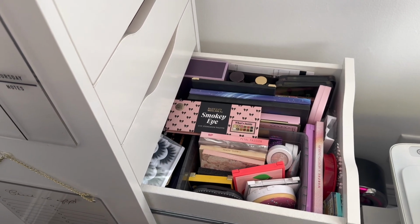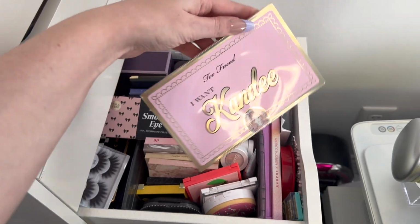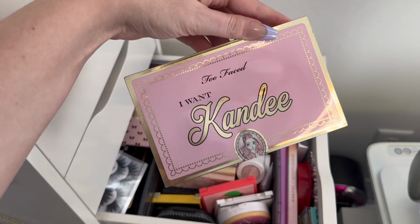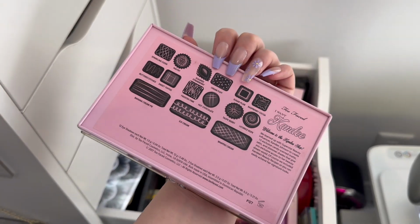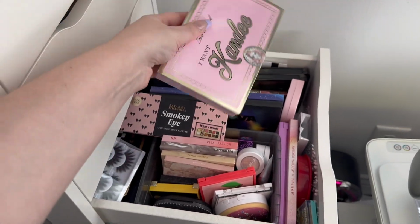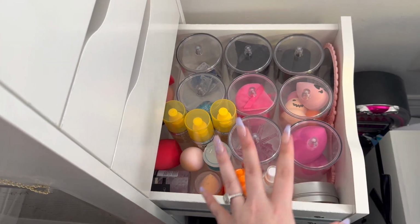I've had them forever, but I don't want to get rid of them because they're just so nice. Like this one is one of my favorite palettes. I will not be able to use this because it is super expired, but this is like the cutest palette I own, so she's not going anywhere. But that concept of like, some of them can go, you know? This one, kind of organized.